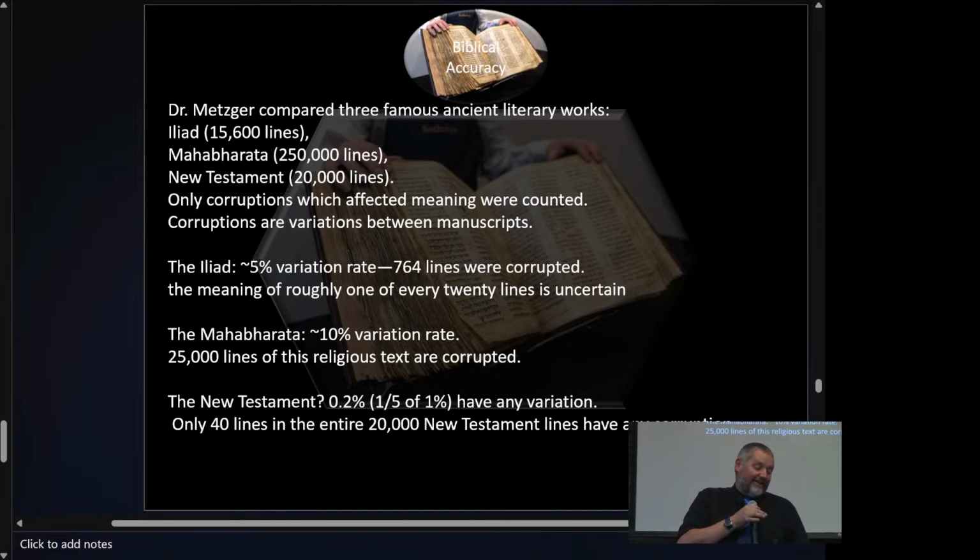The Mahabharata had a 10% variation rate. That's 25,000 lines. That's starting to look like newspapers. The New Testament, 0.2%. 1/5 of 1%. Only 40 lines in the entire New Testament. I'm not talking like they compared two. They compared multiple copies and found 40 lines corrupted.